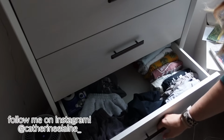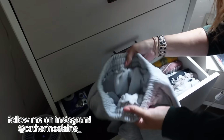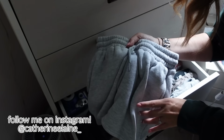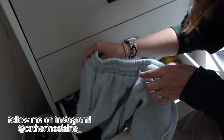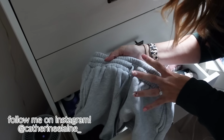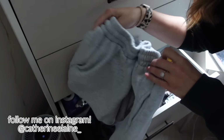Okay, the next drawer I wanna go through is where I keep all like my comfy stuff. I got these shorts when I had a procedure done back in like March, or maybe April, when I got something done. And I actually hate them. They're very, very thick. And I feel like the waistband is just so tight around my waist that they're incredibly uncomfortable and I never put them on. So I'm gonna donate these.